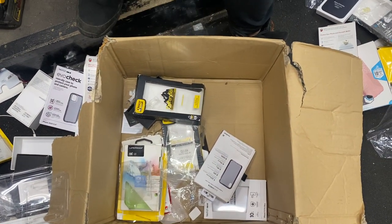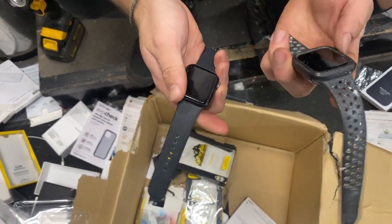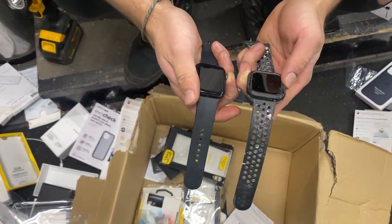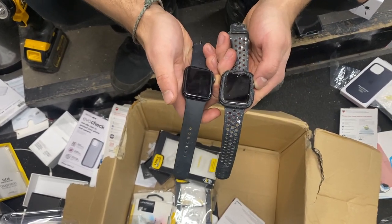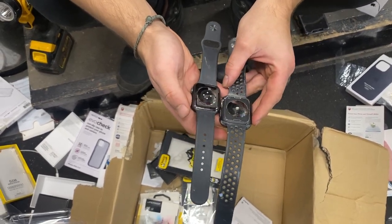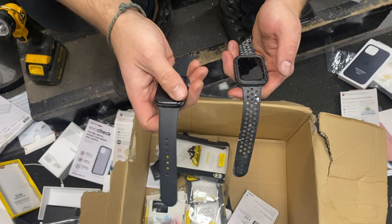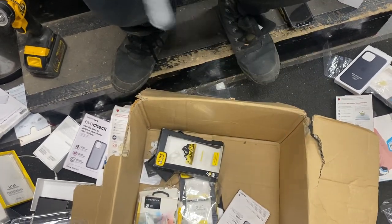Let's get the Apple Watches. And the watches, dude. Two Apple Watches, neither of these powered on yet. But if we charge them, who knows? Yeah, they might still work. They do seem to be the newer Apple Watches, so that's a plus. So we just got to check it out, make sure they turn on and everything. And we also got to make sure they're not on the iCloud lock, too. So that's always a bummer. Yeah, it is.